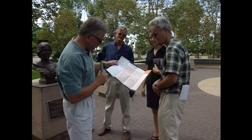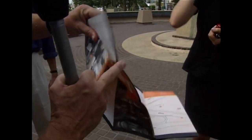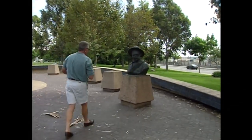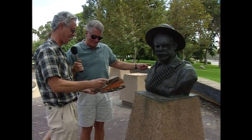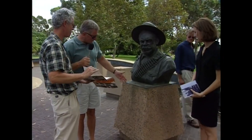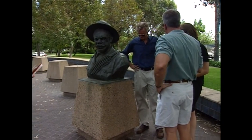Okay, look at this, Louie. This actually has the place where we're standing right now. And when you open it up, it has a little paragraph about each one of these people here. For example, this character down here, who does not have a plaque, but whose name is familiar to just about everybody. We can look at this, and it's number 10, and number 10 is Pancho Villa. We could read up about Pancho Villa. Where is his plaque? He may not have ever had one, or it may be missing. Is that a problem?